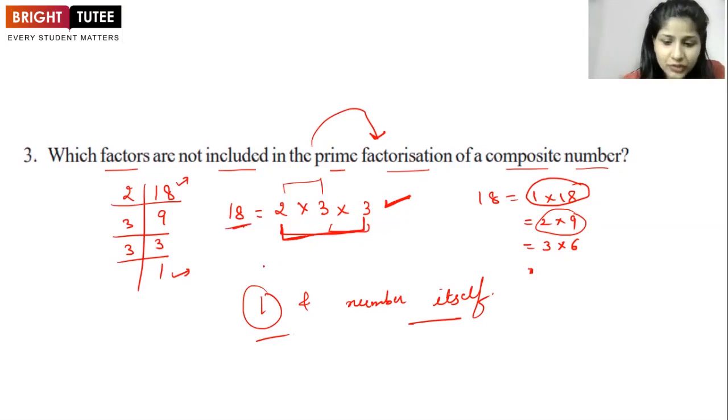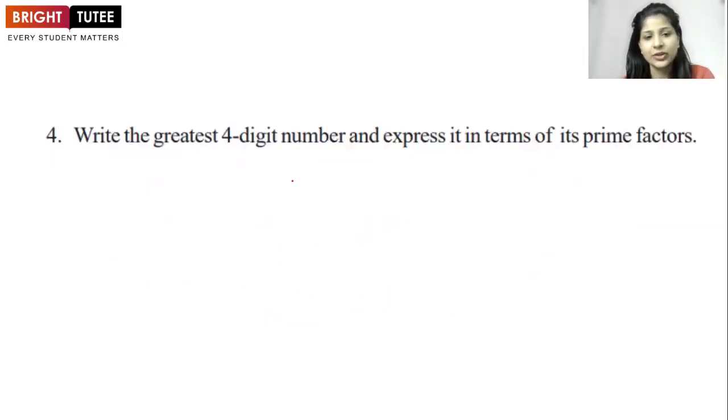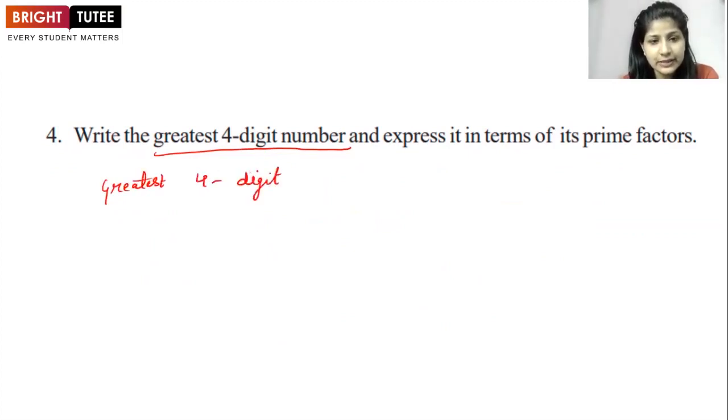Okay, moving ahead, there is another question. We have to write the greatest 4-digit number. Can everybody write the greatest 4-digit number? Yes. So how do we form the greatest 4-digit number? The greatest digit is 9. So we will write it 4 times to form the greatest 4-digit number.